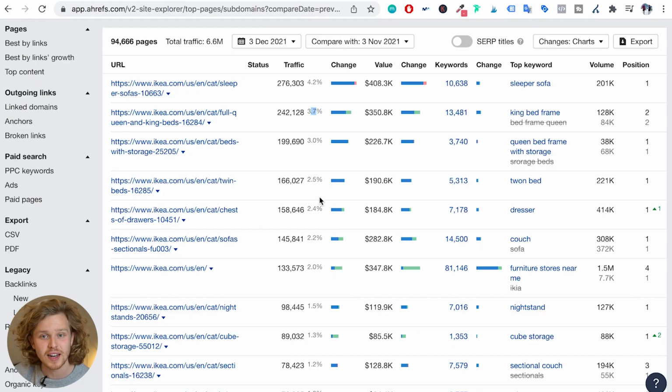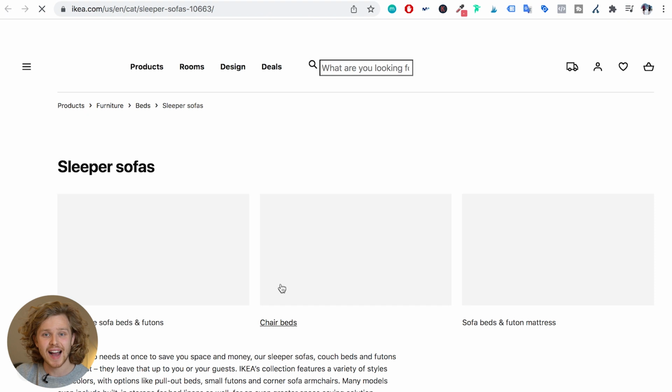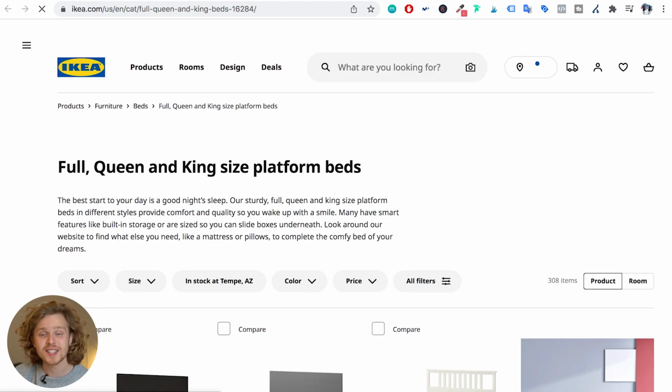Anyway, another thing that I want you guys to notice is that most of these pages, if we open them up, are actually category pages, right? They aren't product pages. So again, we see that this is a category page. What is this telling us about e-commerce SEO? E-commerce SEO should be focused on the category pages. That's where most of the traffic is gonna come in.